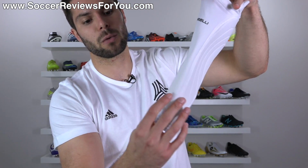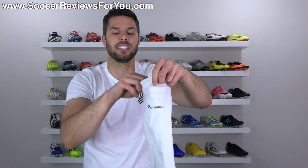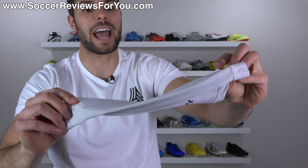And because of the design where it's closed at the bottom, the shin guards can't fall all the way through, so they stay in place quite nicely along with the sleeves themselves. Then you have the added benefit of pour-on foam on the outside of your calf, providing protection in an area that would not normally be covered at all.